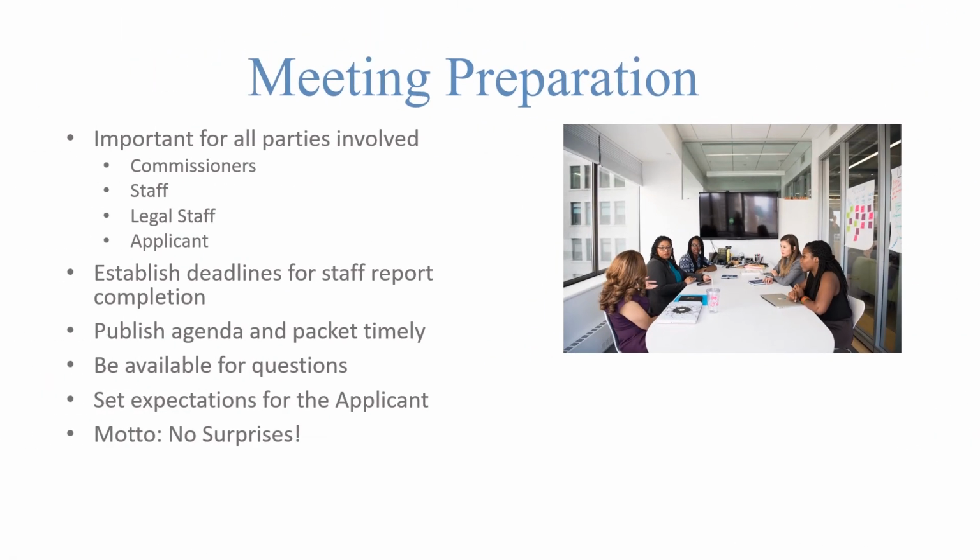Okay, so once the staff report is completed, then we move into meeting preparation. And it's fairly important for you as a staff member to prepare all parties who are involved in the meeting. And that includes the commissioners, the staff members, the legal staff if they attend your meetings, and the applicant. You should do this by establishing deadlines for the staff report completion and stick to it. Provide enough time for everybody to review the packet and ask questions.